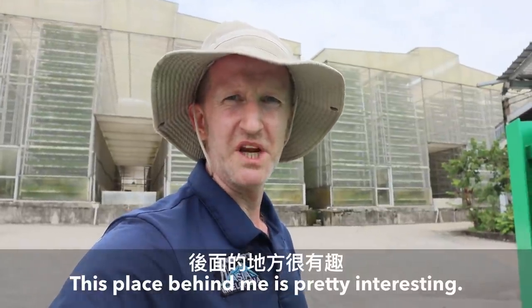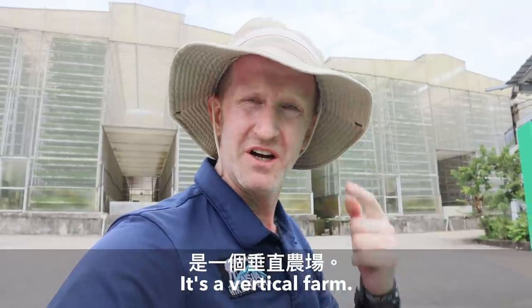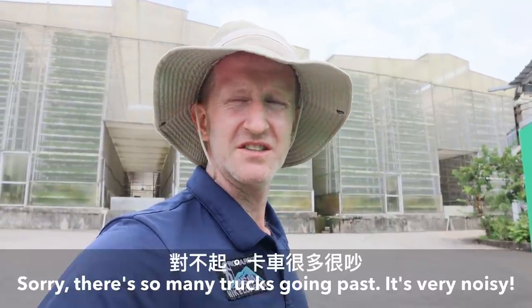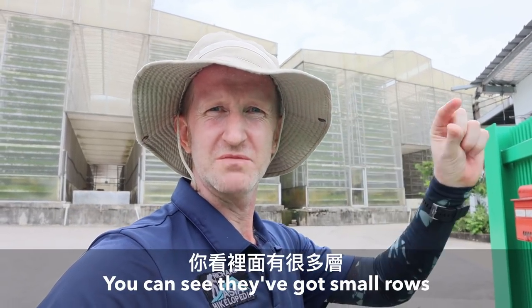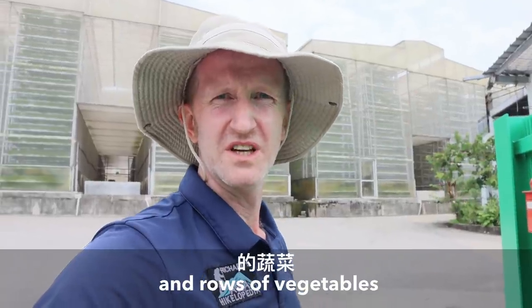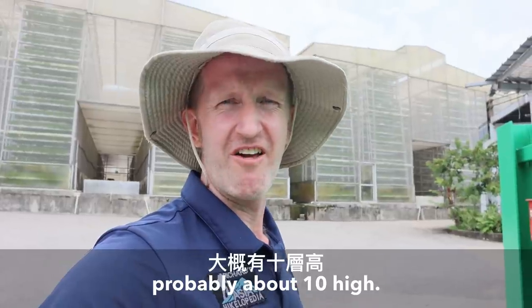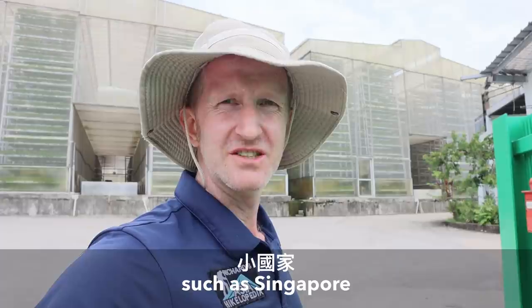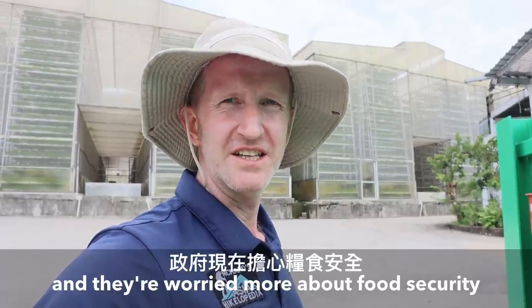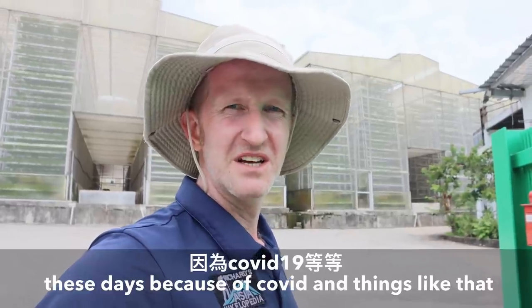This place behind me is pretty interesting. It's a vertical farm. Sorry, there's so many trucks going past, it's very noisy. You can see they've got small rows and rows of vegetables. But they all grow on top of each other like that, probably about 10 high. I guess it's quite good for a small place such as Singapore, and they're worried more about their food security these days because of COVID and things like that.